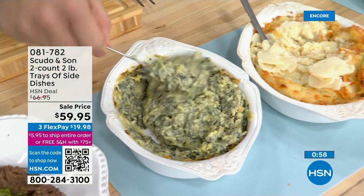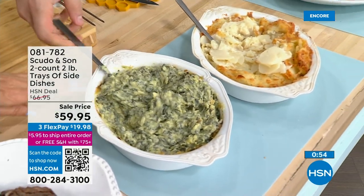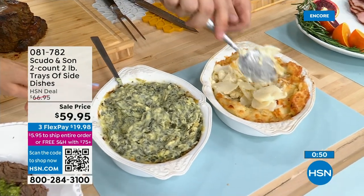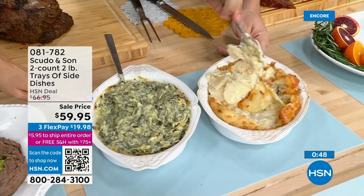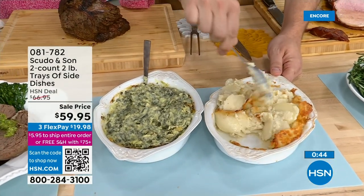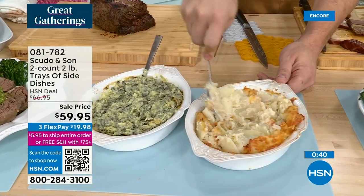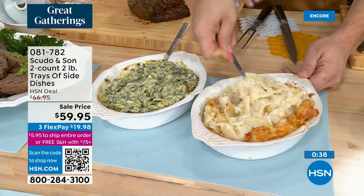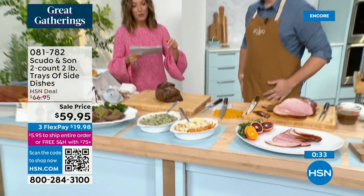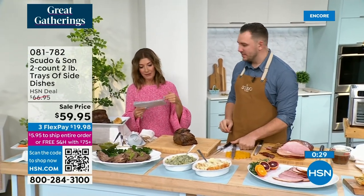And let me tell you what you're not getting. Watery. It's not watery. That's why I love it. This is just half of what you're getting. If you order the cream spinach, you get two 2-pound trays, okay? Two 2-pound trays with the cream spinach. If you order the scalloped potatoes, you get two 2-pound trays of the scalloped potatoes. If you order the combo, you'll get one of each like we're showing you here. So you can also choose your delivery time. You can do 3:13 or you can do 3:27.